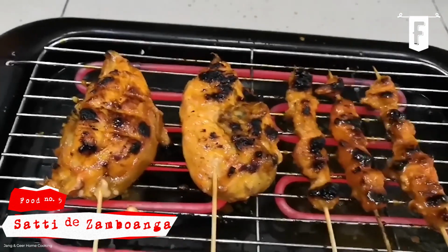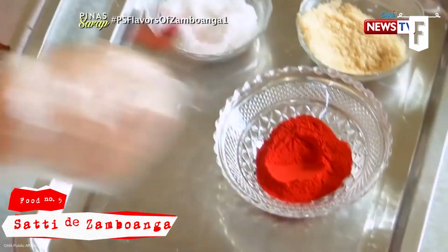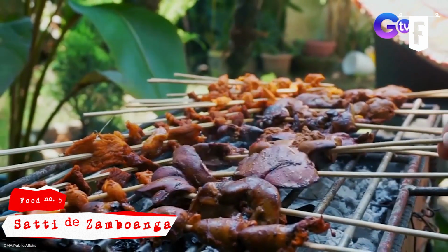The meat used in Satti de Zamboanga can either be beef or chicken, marinated with calamansi, salt, sugar, and achuete. Then, the marinated meat slices are skewered in barbecue sticks to be grilled over live charcoal.